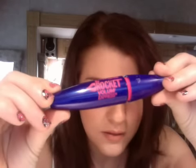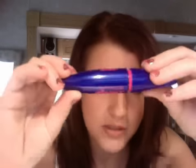And I went out on a limb, and I got a drugstore Maybelline the Rocket Volume Express mascara. This is what it looks like in the blue container. I believe this one is the classic. They have a bunch of different kinds. This is what the brush looks like. It's got super fine little bristles on it, and it works really well. It goes on nice, and here are what the lashes look like after using that. It's a very good mascara. I highly recommend it, and it's maybe $6 or something like that at Walmart. I think I got it at Walmart. I don't really remember. Anyway, not too bad.